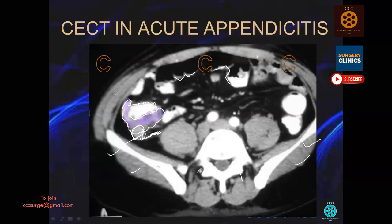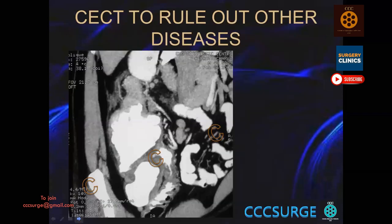Now, just be a bit cautious if this is a patient who presents at a certain age. Usually appendicitis is a disease of the young. If you have an elderly patient coming in with that, just be a bit cautious. Sometimes you have pathologies in the intestine, in the cecum, that actually mimic or precipitate appendicitis. And we've got some more pictures out here.